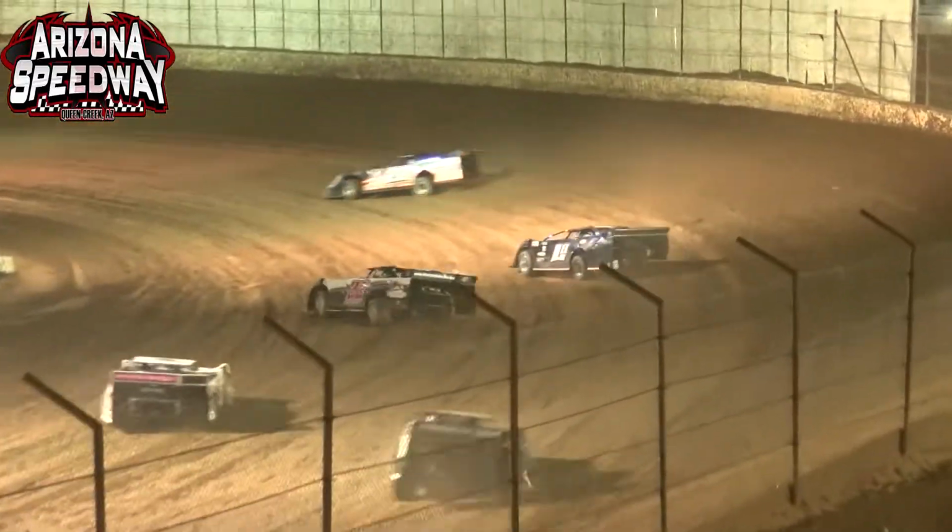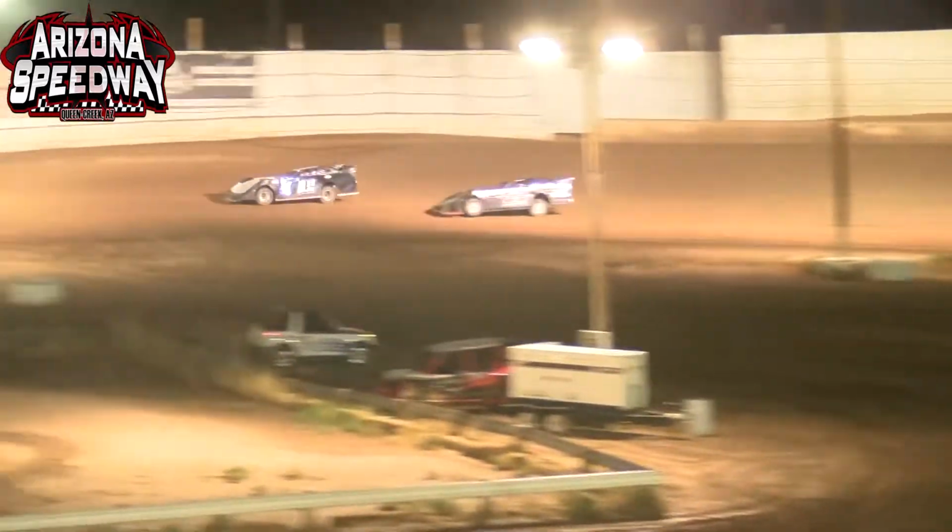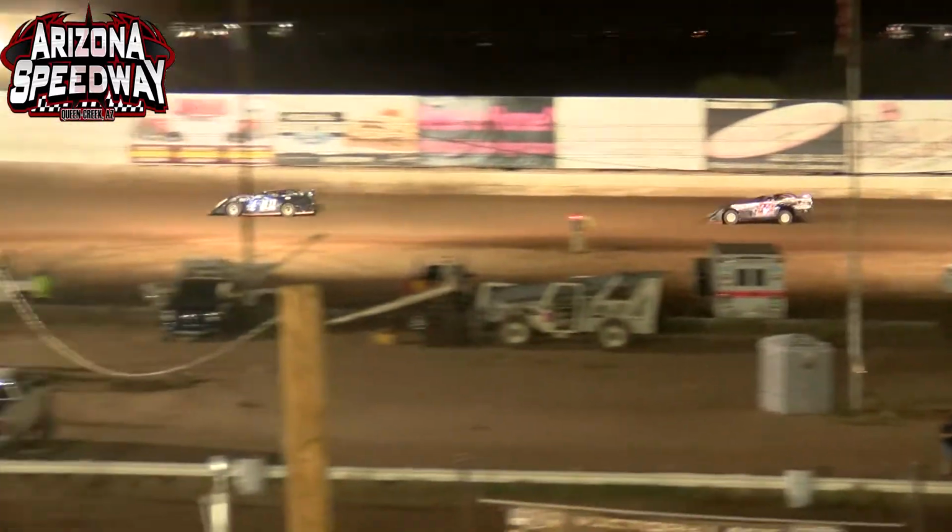Green flags in the air. It's John Cornell out front showing the way. John Cornell off of turn number 2 as they go side by side for second. Bruce Duckett looks to the inside. Nope, we're going to call that start back.